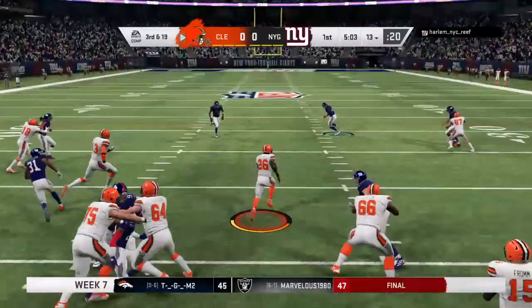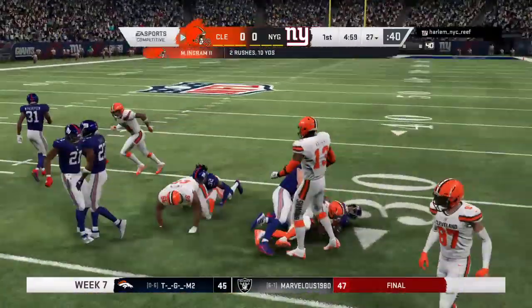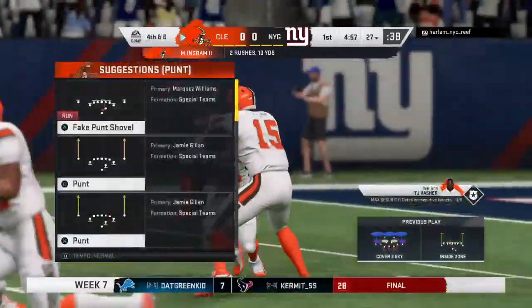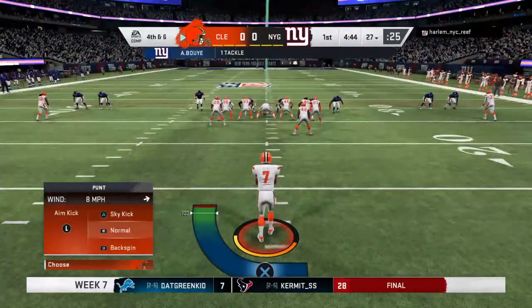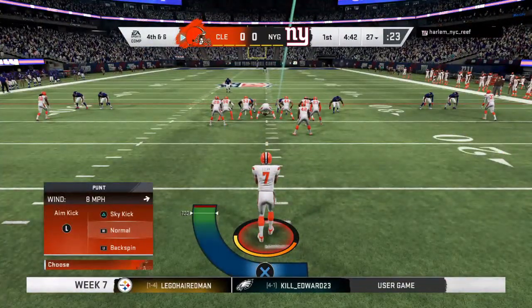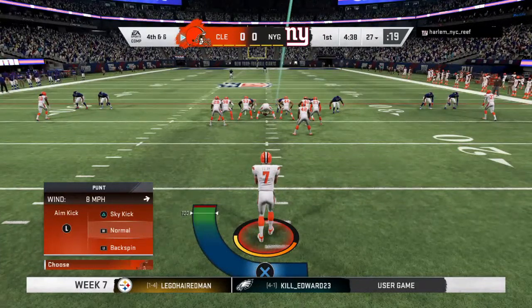On 3rd down, Mark Ingram, and an alley to run. And he'll be stopped at the 27-yard line, well short of the first down marker. It'll be a pickup of 13, but it'll still lead to a 4th down. They had quite a hole to dig out of there on 3rd and long. Not able to get the first, but a pretty good-sized run.